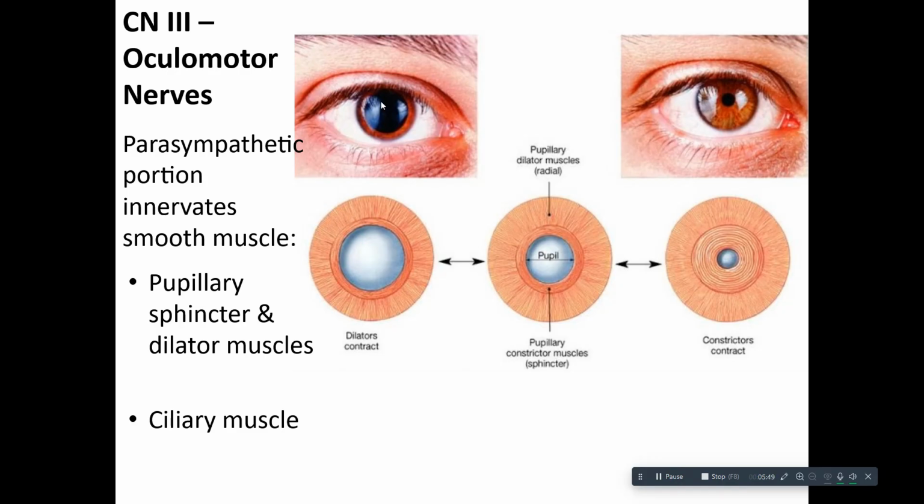So here is our pupil right here, the iris around it. That is where we're going to find pupillary sphincter and dilator muscles, which are going to dilate or constrict the pupil. So of course, dilate in dim light, constrict in bright light. And that is the parasympathetic part of the oculomotor nerve.